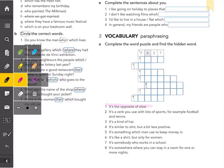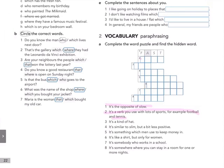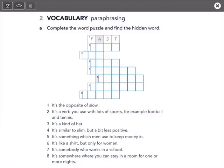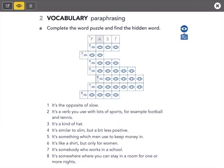Pues miramos el 2 ahora. It's a verb you use with lots of sports. For example, football and tennis. What do you think? Any ideas? Well, I'm going to try. And we'll see if we can fill in the answer for number 2. Let's see. P. L. A. Y. Oh, of course, you play football and you play tennis.